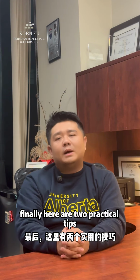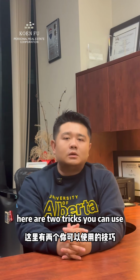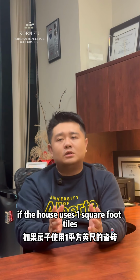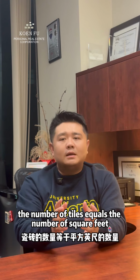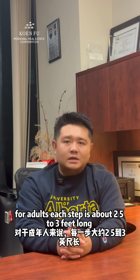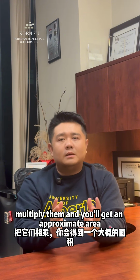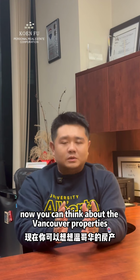Finally, here are 2 practical tips. When you're viewing a property, here are 2 tricks you can use. First, count the floor tiles. If the house uses 1 square foot tiles, the number of tiles equals the number of square feet. Second, use your stride. For adults, each step is about 2.5 to 3 feet long. You can use your steps to measure the length and width of a room, multiply them, and you'll get an approximate area. Now, you can think about the Vancouver properties you're interested in.